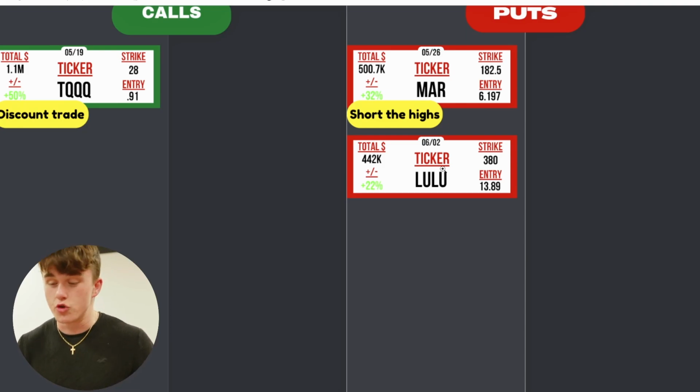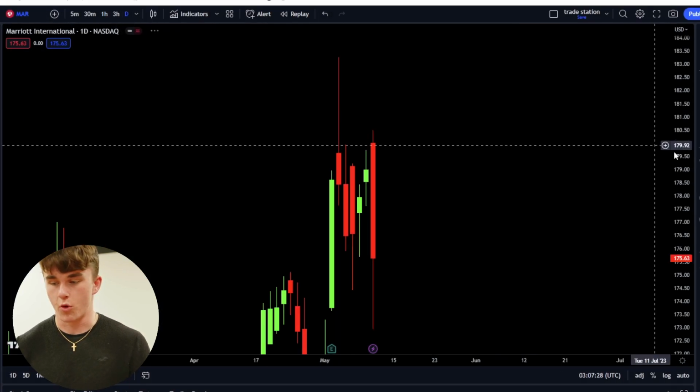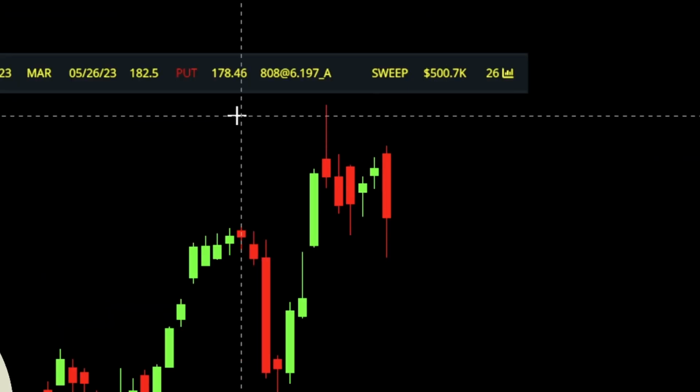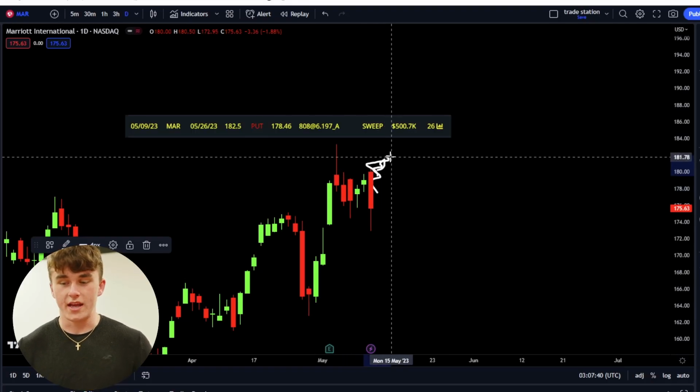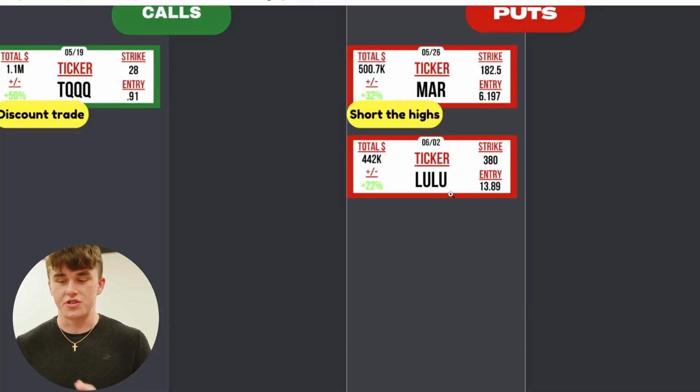And since there's nothing too crazy with the flow this week, there are only 2 puts we're looking at, and this is the Marriott's, the MAR, 500K on the trade, 182.5 strike. He's up around 32%. And this trade is very simple. All we're looking for in this idea is any break above 180, and we will look to short. So any break into this 180 high right here, and we will look to short that back down. And that's for the 26th, so we do still have plenty of time.